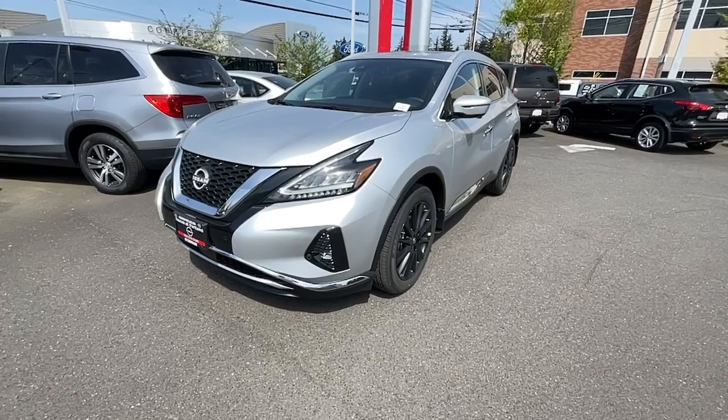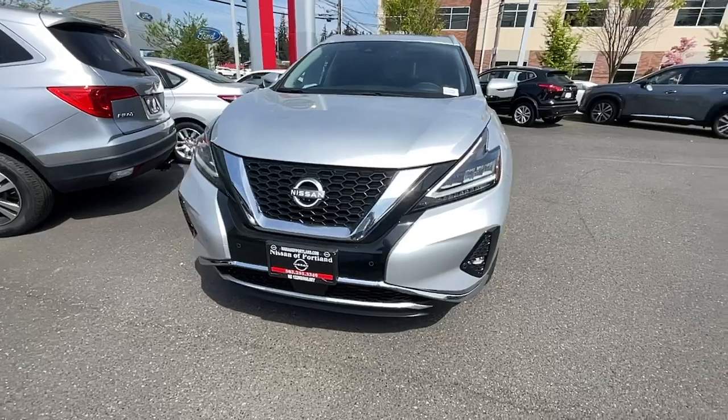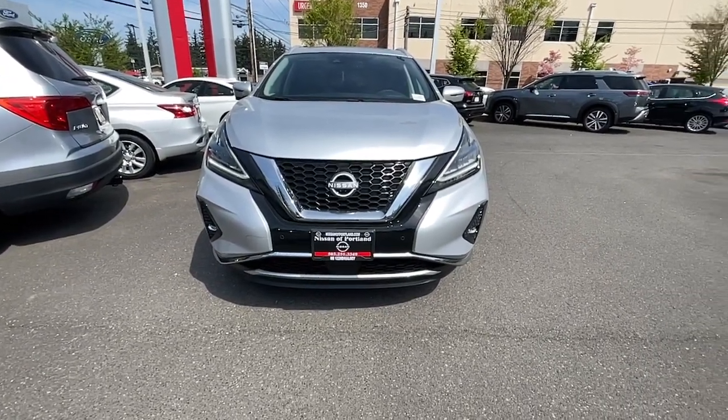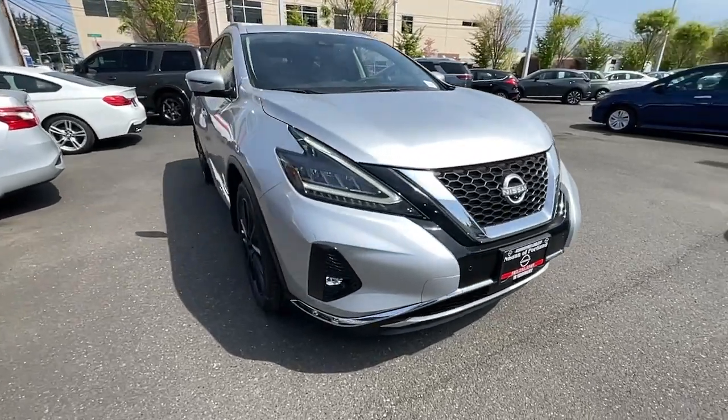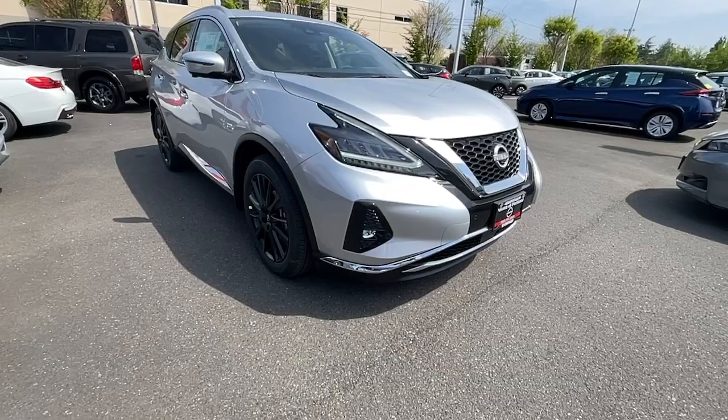This could be the car for you. The 2023 Nissan Murano. Relax and make the most of everyday errands or adventurous road trips in this smooth-riding Murano. Tech-savvy and upscale, this roomy midsize crossover has the features you need to feel confident on every journey.